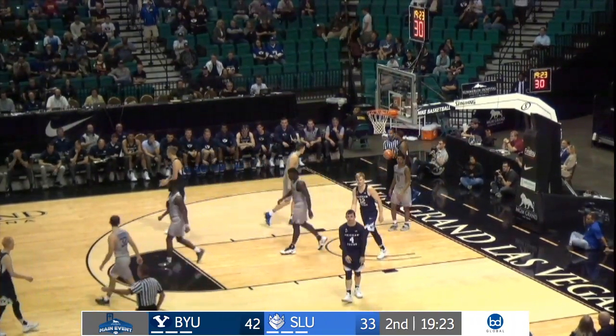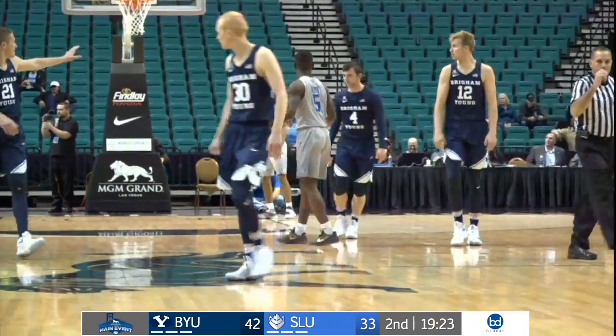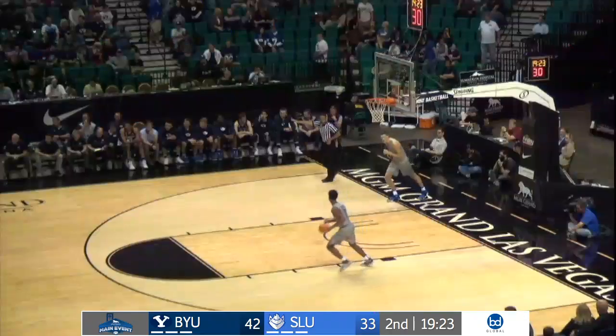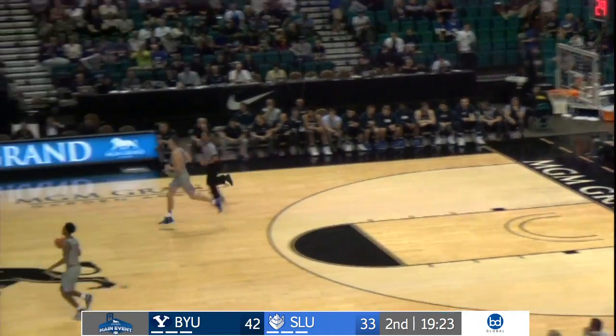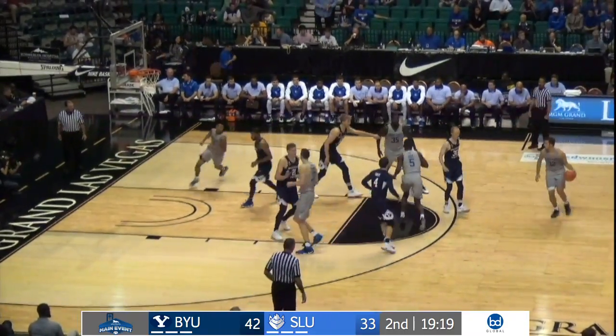And there's a whistle in the lane, and that's going to go the other way. And a blocking foul. And I think that's on Emery, and that will be on Emery, and that's his second personal foul. So tight calls here to start the second half. Crawford.